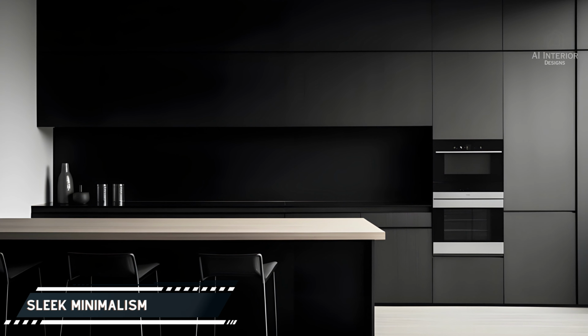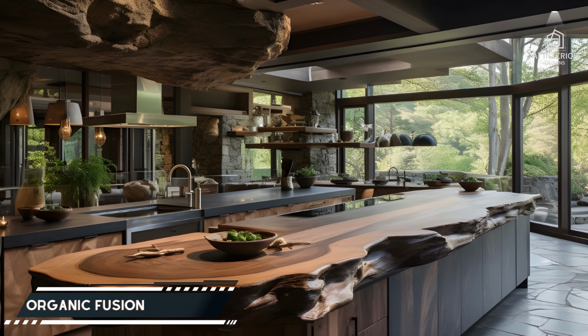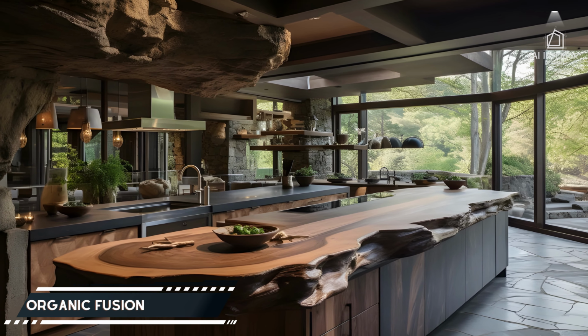In this design, we find the perfect harmony between wood and stone. The organic fusion of these materials creates a unique, earthy atmosphere that's both inviting and timeless.